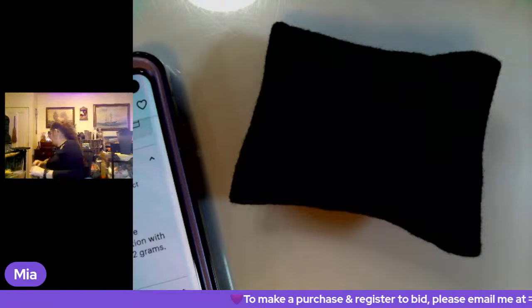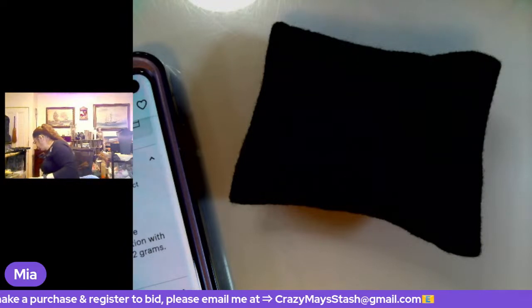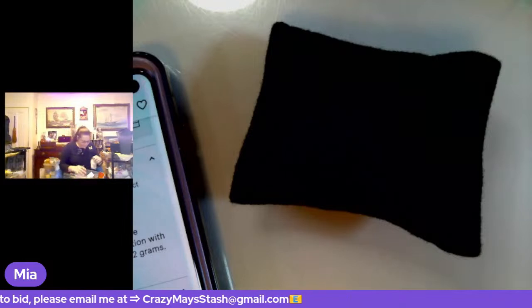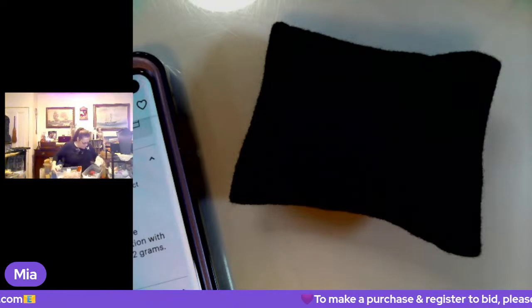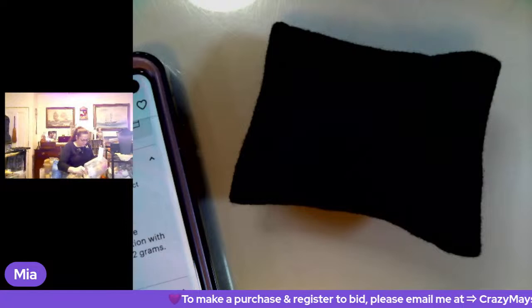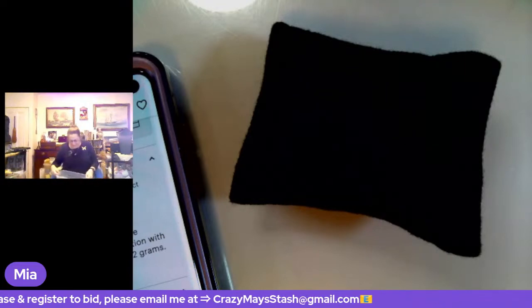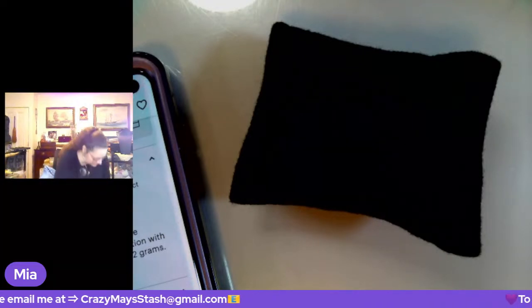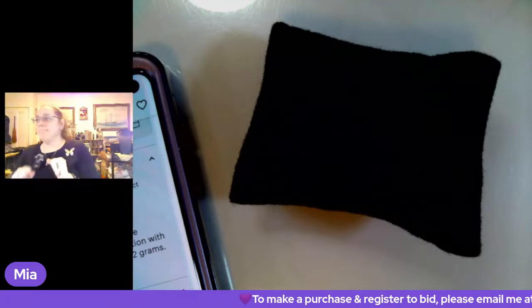I need a container. Where's all my containers? Oh my goodness. Holy moly. Okay, I have a container now. I just shoved everything and something else in. All right. So there's my stuff.